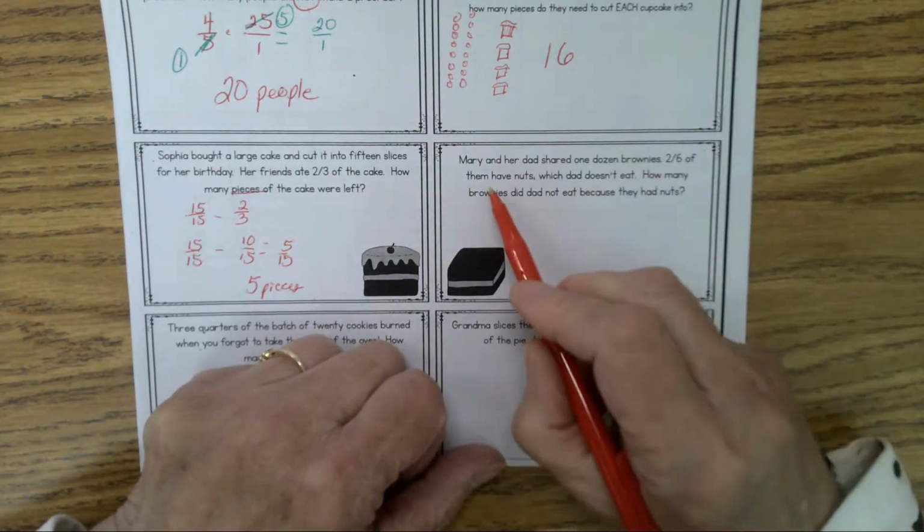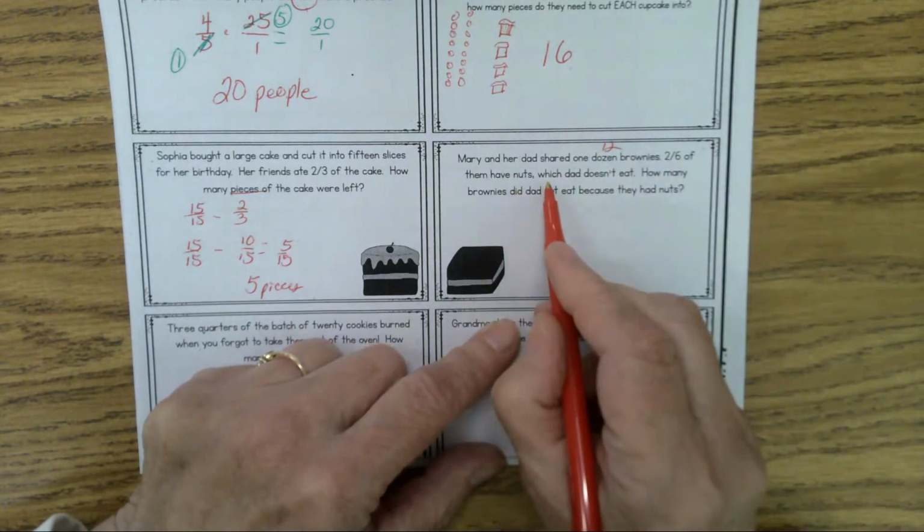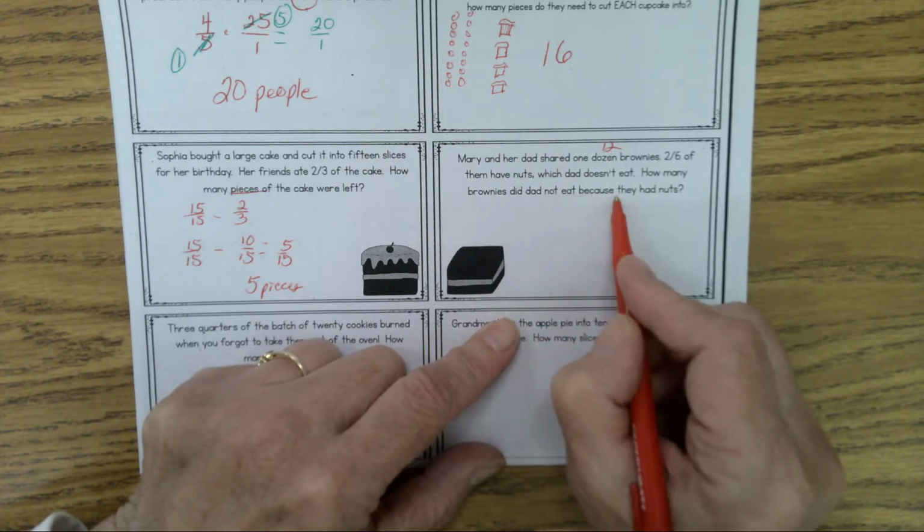Mary and her dad shared 1 dozen brownies. 2/6 of them have nuts. Now a dozen is 12, which Dad doesn't eat. How many brownies did Dad not eat because they had nuts?